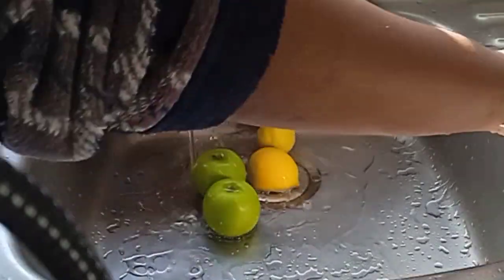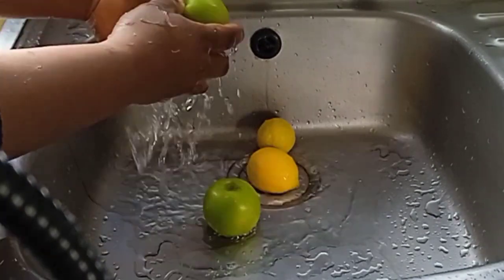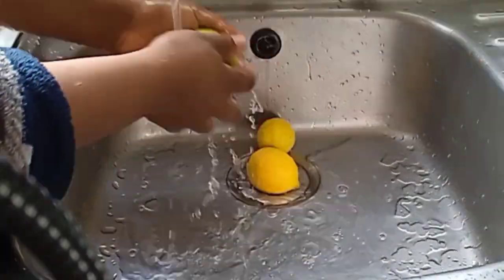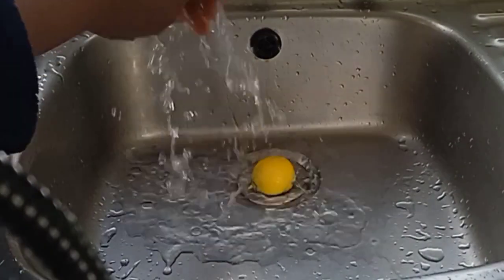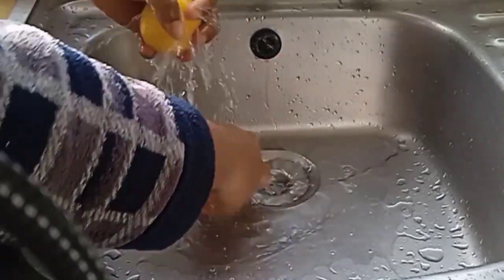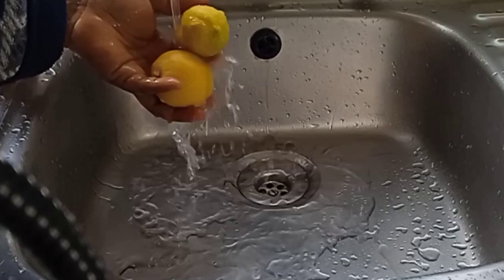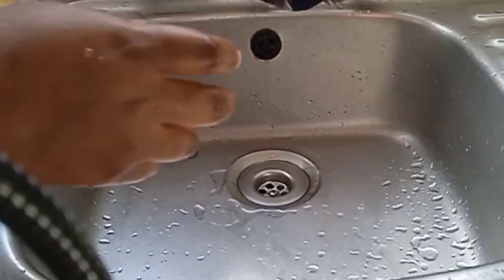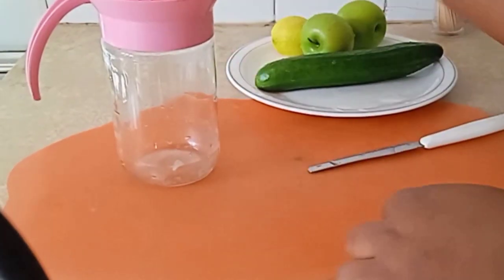You wash them well. Cucumber is low in calories and high in vitamins and minerals as well. Cucumbers equally contain antioxidants, and they help you to lose so much weight, guys, if you consume cucumber daily. It equally helps to lower your blood sugar levels and hydrates your body and skin.